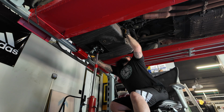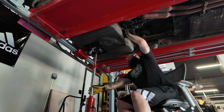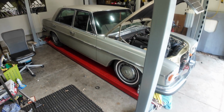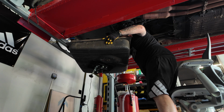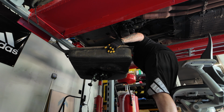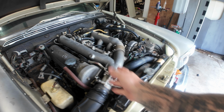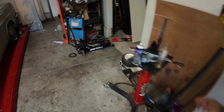Nice and shiny. I've already dropped the fuel tank, thanks to having an Advantage lift. It gave me an advantage when dropping my fuel tank. That was funny, right? Okay. So as of like 2 weeks ago, I've pumped Marvel Mystery Oil in all the cylinders. Took out all the spark plugs. Spark plugs are here. Let me show you here. Are all the spark plugs, old Bosch spark plugs.